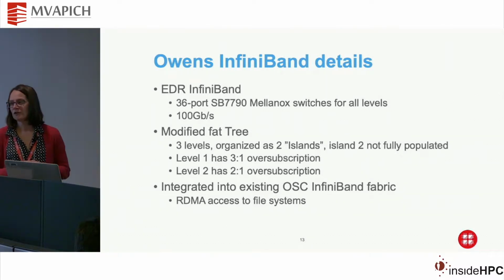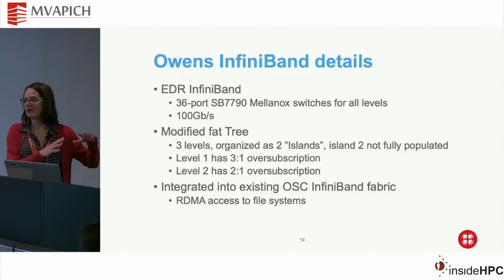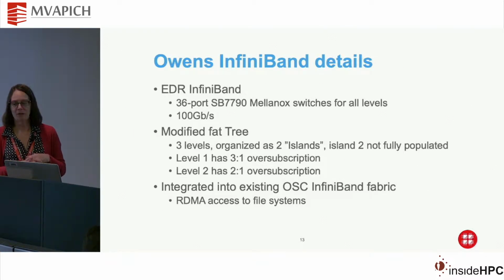Owens is our biggest cluster, so it has a 3-level InfiniBand. It's also EDR, but it was in the first switches and HCAs available for EDR, so we don't have as many features. It's a modified fat tree. It basically has 2 compute islands. So when you saw that diagram, there's a big chunk of nodes connected to the first island, which is fully populated, and then the second island, which isn't completely fully populated.